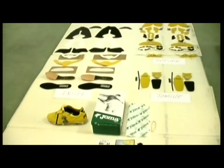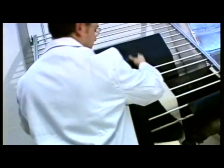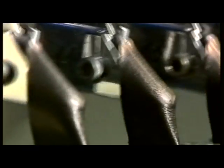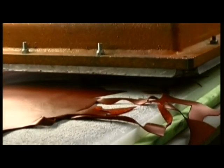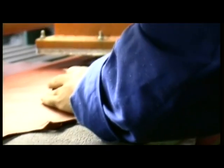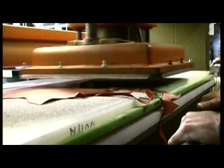All the raw materials that are used to manufacture Joma's sports products go through strict quality controls to ensure that all Joma's finished goods comply with the high quality requirements of the ISO 9001 European Quality Test. Only the best of the leathers and synthetic fabrics are used to manufacture Joma's footwear. Machinery of high precision cuts the fabrics, and they become the basic elements of the footwear's manufacturing process. The pieces are stored by sizes.